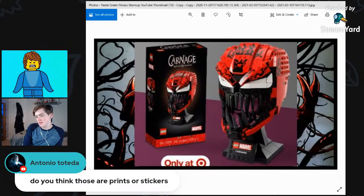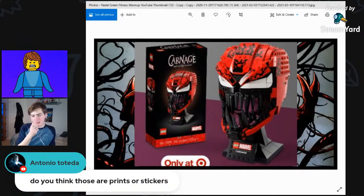They don't normally put stickers on curved pieces, do they? Well, it's a flat piece, but it's angled with building techniques. No, but the ones on the eyebrows. Oh, yeah, true. It might be two stickers, though. Maybe those are prints, and then everything else is stickered, I don't know.